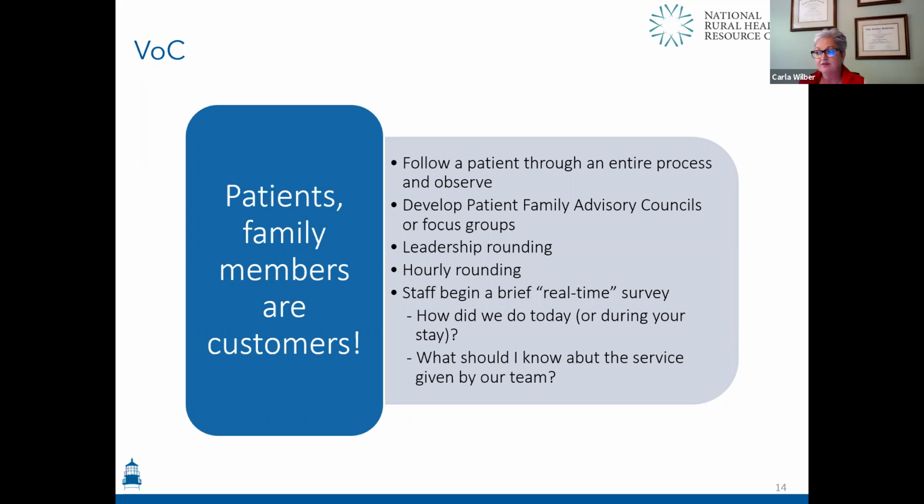time there. And even with our outpatients, that are there to get radiology or lab tests, what was the experience like? How did everything go today? Staff can do real-time surveys. They can ask, how did we do today or during your stay? What should we know about our team?